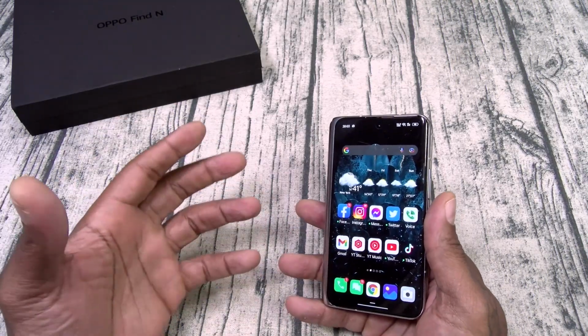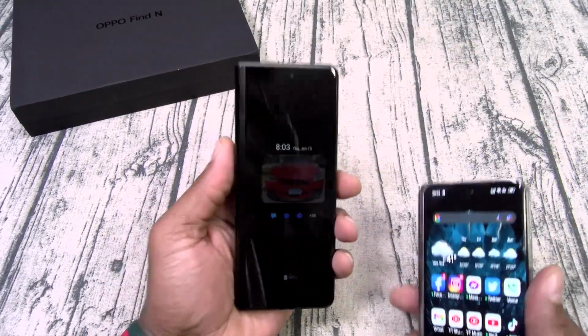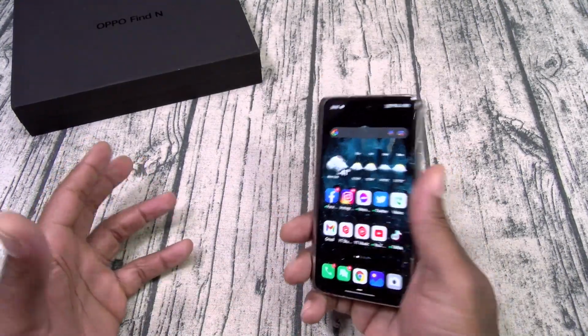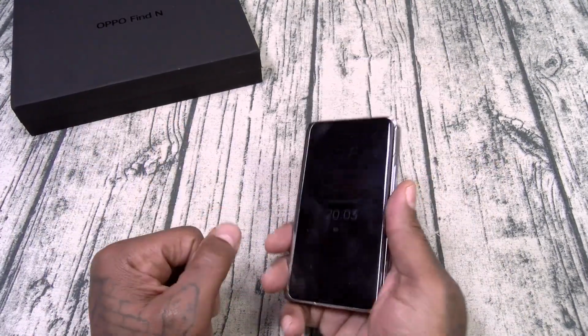It just took me a minute to fall in love with it because every time I used it, I started having flashbacks of my Z Fold 3. I just kept wishing it was a little bit taller. But then, as the days went on and I started actually using it as my main phone all day long, I did fall in love with it, okay? I love it. Let's talk about the things that I do love about this phone.